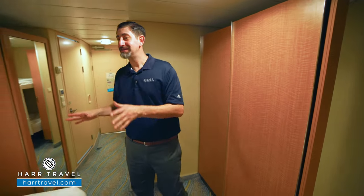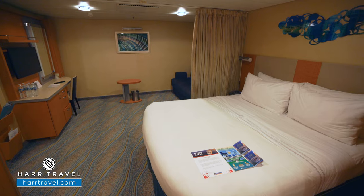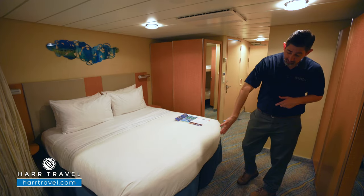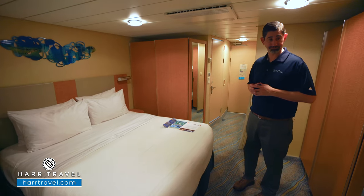Now you see the bed is in together in what they call the Royal King configuration. It can separate apart into two twins if that's your preference. And in that case, you can also put all your bags underneath, which is really nice to be able to put those big bags out of the way.